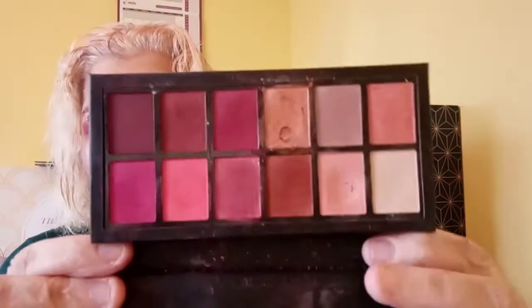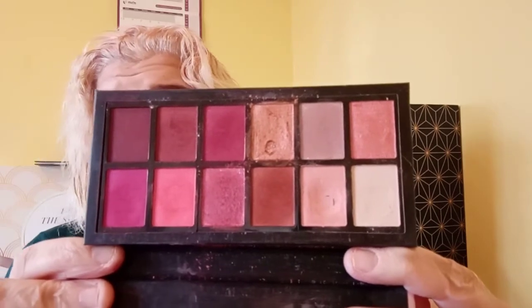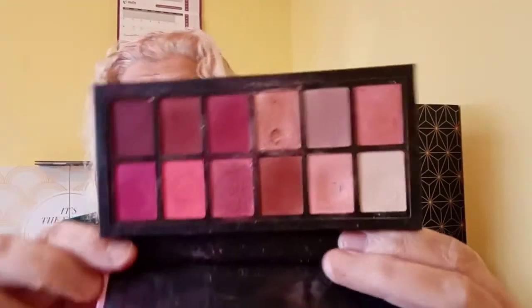Here's another Revolution. This is the Angel Heart palette. All quite similar shades, but actually quite nice. And it's a nice formula in it. I would rather take the old ones from a couple of years ago than the new ones. Absolutely love that.